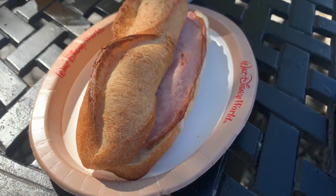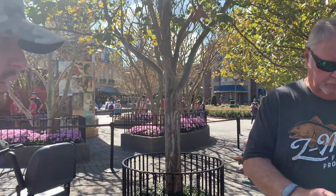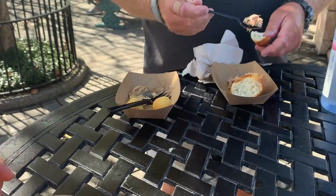So for those who have very small faces, I recommend the medium. Got a ham and cheese sandwich from France. Heavy on water. I got a couple of things to try. Come get some.